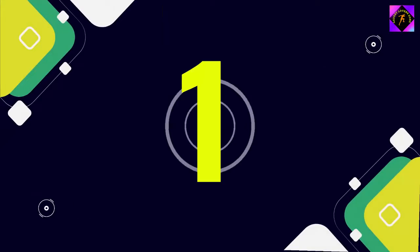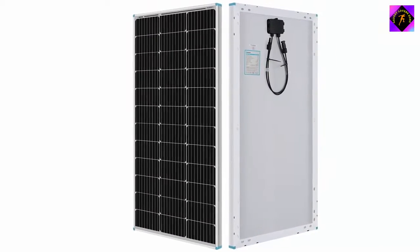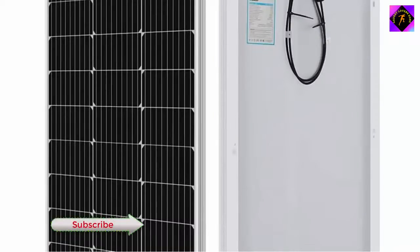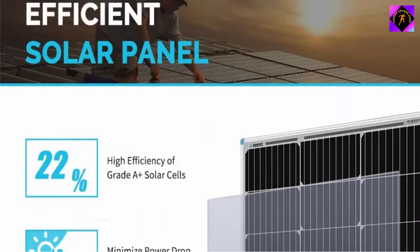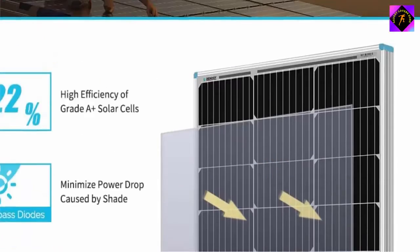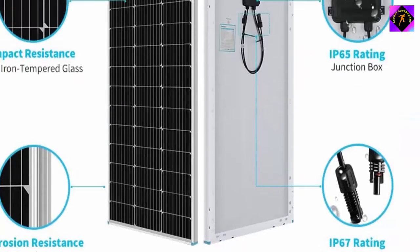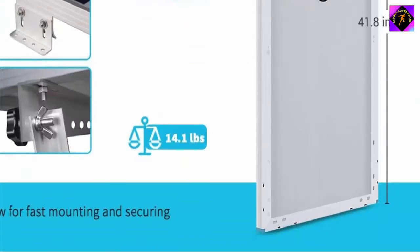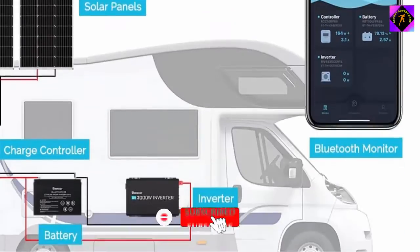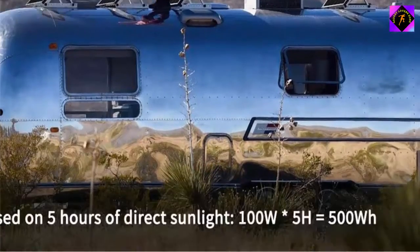Product Review Number 1. Best Overall, Renogy 100 Watts Monocrystalline Solar Panel. For the most efficient solar panels on the market, start your search with monocrystalline panels. This type of solar panel can be more expensive but converts the sun's rays to solar energy with the highest efficiency rating, compared to polycrystalline or amorphous panels. In the case of these compact and lightweight solar panels by Renogy, you'll see solar efficiency ratings of 18 to 21% according to the manufacturer.